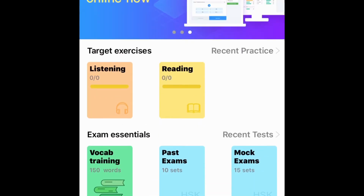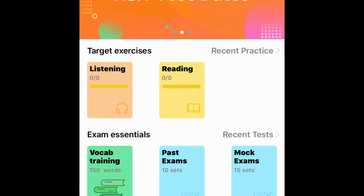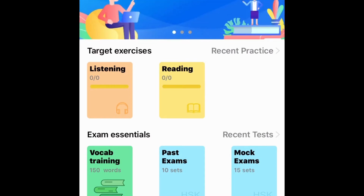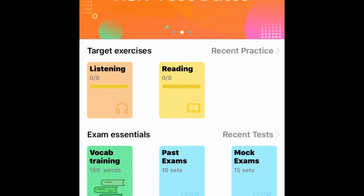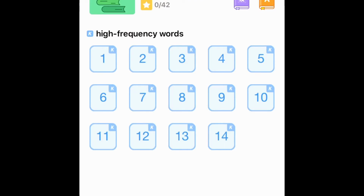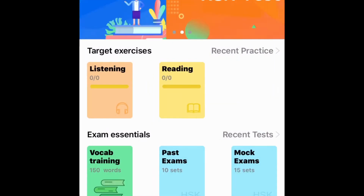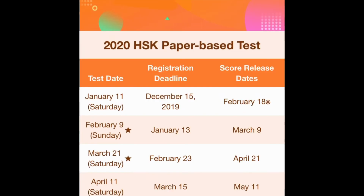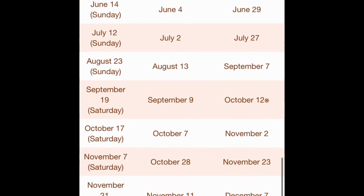It's a standardized test for how you read and listen. They give you different studies and training: vocab, self-study, or you could do the HSK Companion Plus. I have the self-study, so I can study by myself. You can take the actual test on your testing dates, and you can listen to it, read it, do vocab training and mock assessments.